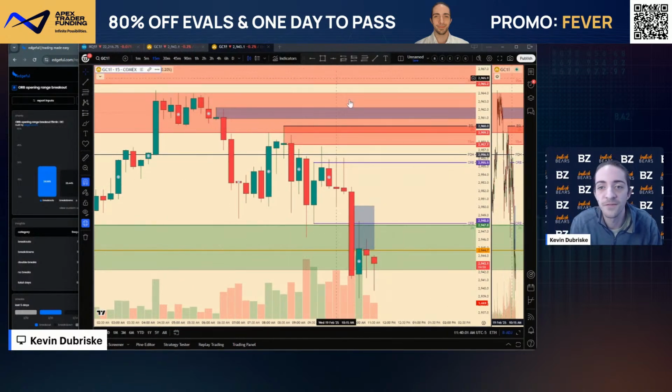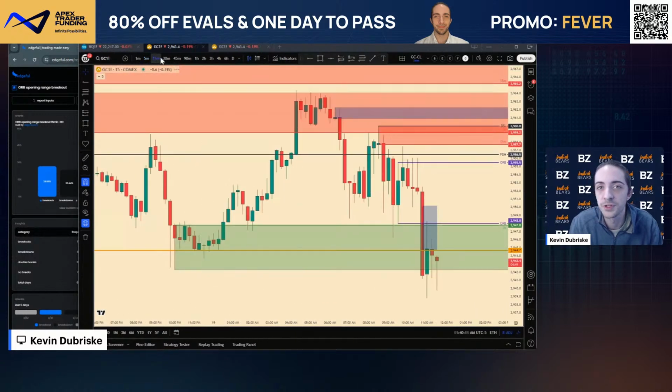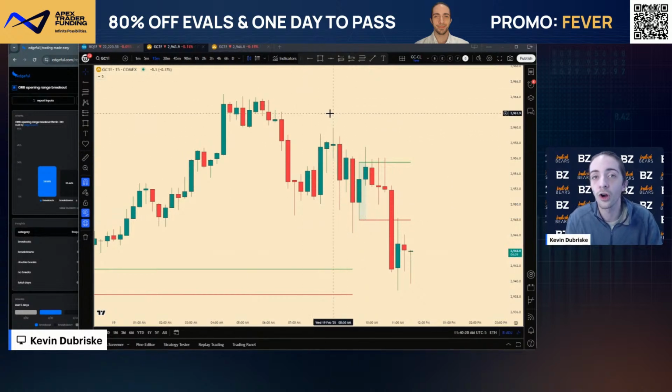Here we have the 15-minute on gold, and I see our ORB. The ORB is the opening range breakout. I'm going to bring up our 15-minute time frame and hide all of our drawings. Right now we have our ORB high and our ORB low. To find the opening range breakout, we have to mark out the 15-minute candle open at the New York session, so the 9:30 candle on the 15-minute time frame. You're going to mark out the low, and you're going to mark out the high.